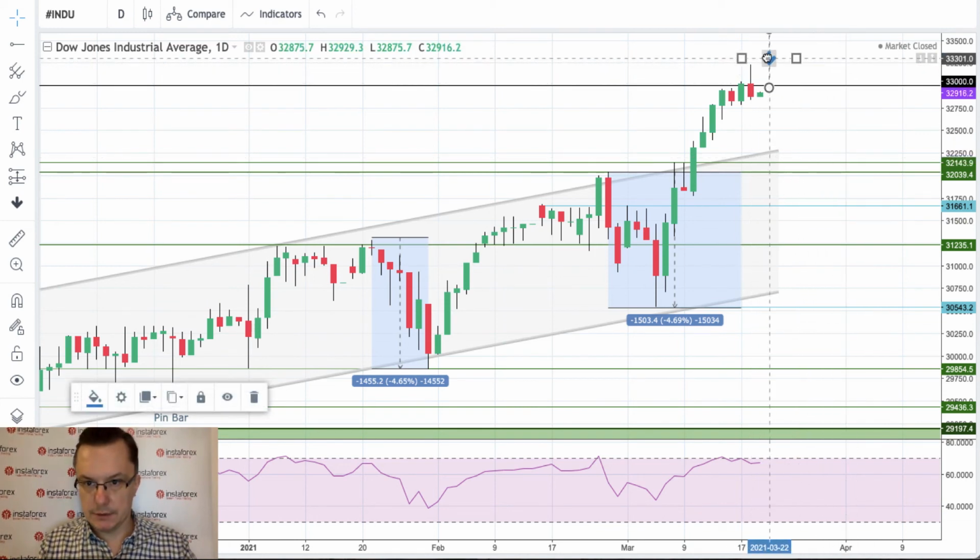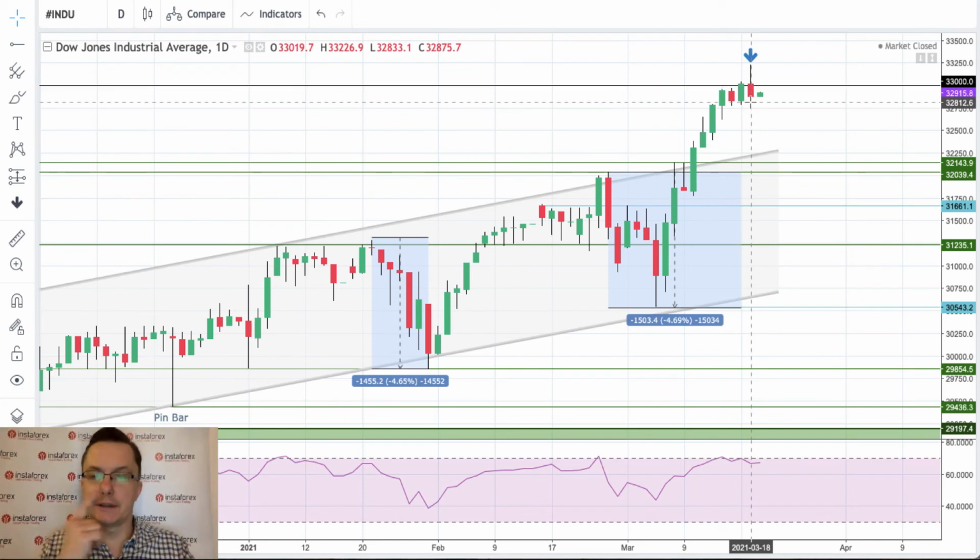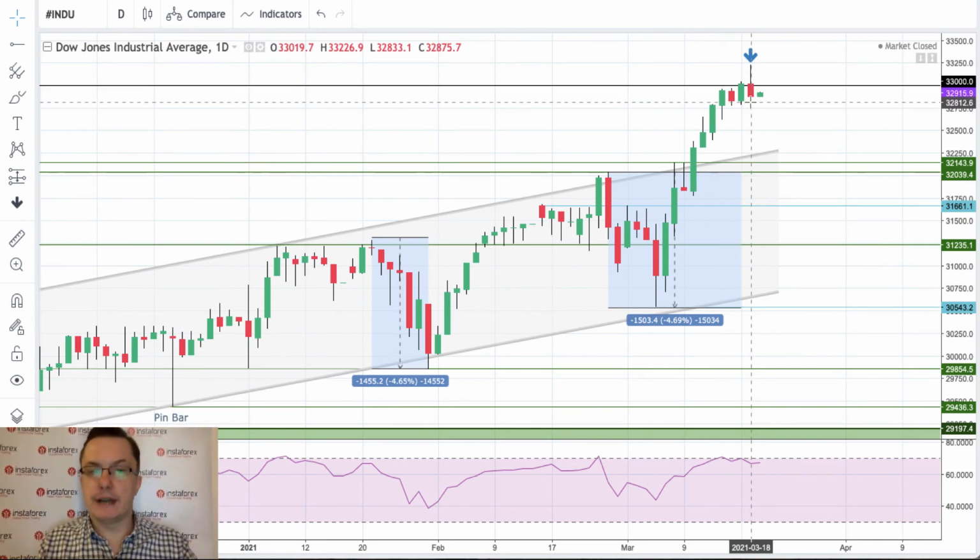Right now, I'm going to mark my very interesting candle here. The confirmation of a down move would be a down day. Well, it would be critical for the down day to occur today. So this candle must be red to confirm this bearish pressure.